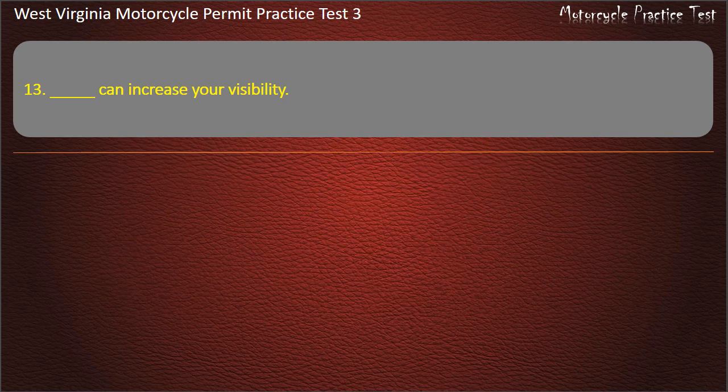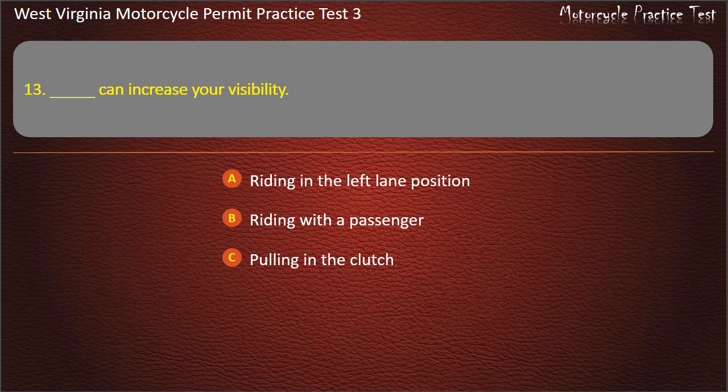Question 13. What can increase your visibility? Riding in the left lane position. Riding with a passenger. Pulling in the clutch. Changing position according to traffic situations. Answer. Changing position according to traffic situations.